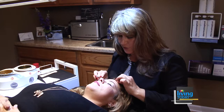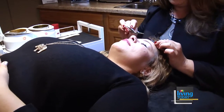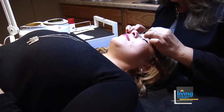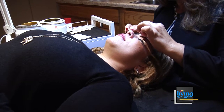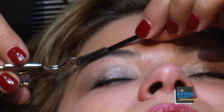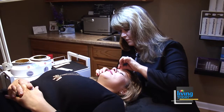This brow, for example, you can see before I even trim it that this is a little bit thinner than this side. I see that. So I'm not going to trim that real heavy. I'm going to take it up and just maybe dust the very edges, but I'm not going to take that any smaller. How's Natalie doing? Are you alive now?